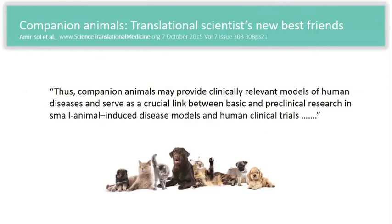This was a particularly interesting paper I read, which was about translational models for human diseases. And they quote a tremendous number of cases where in actual fact animals are good models for human disease, osteoarthritis, cancer, and so on. So I think in the future, there may be much more of this. And of course, the key to the success of this is to have good outcome measures.